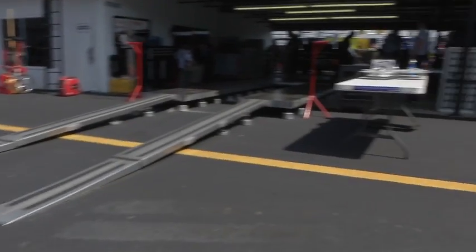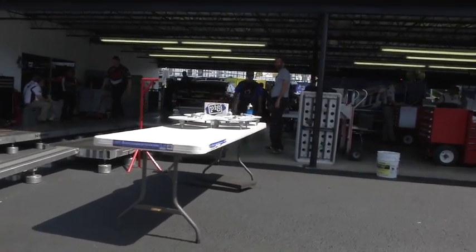But again, you're looking at the laser inspection, Greg Biffle's car, going through it right now. We're at one end of the garage over here.